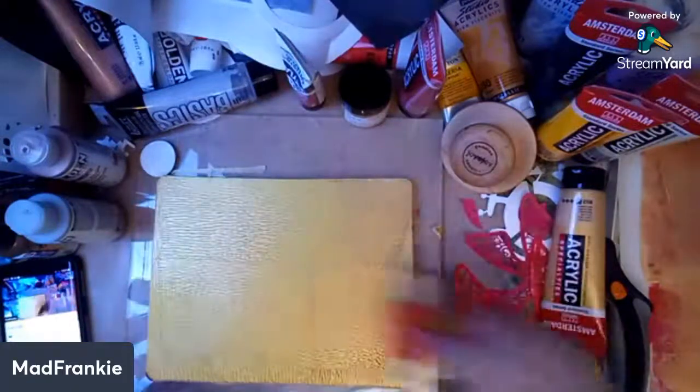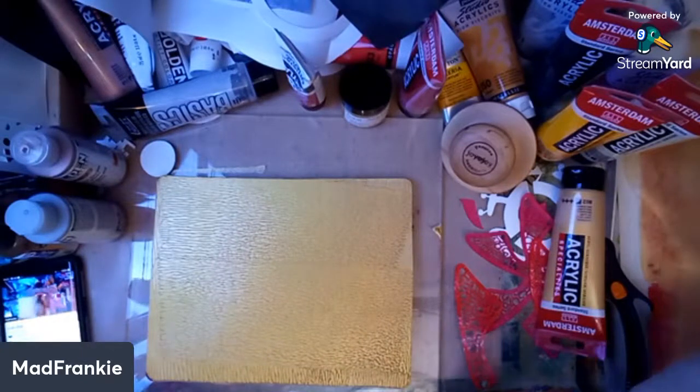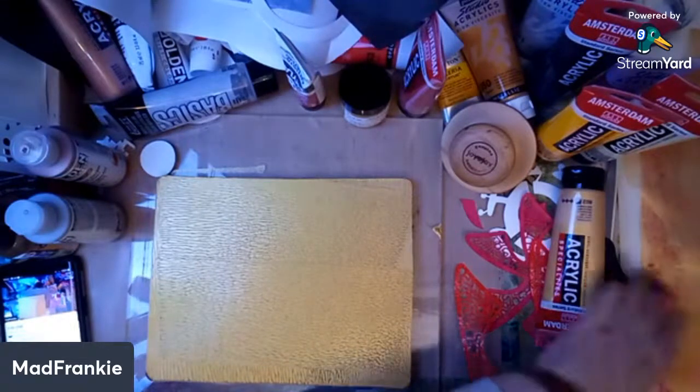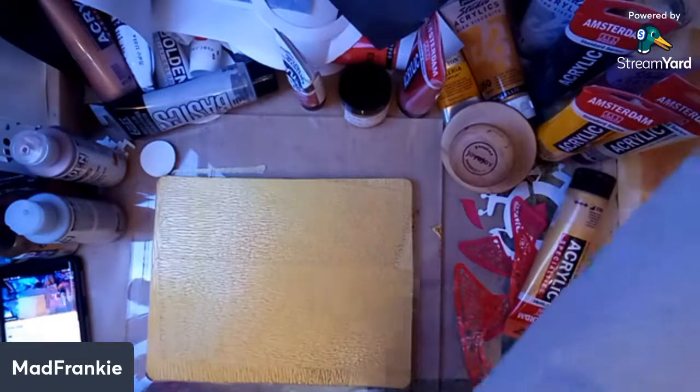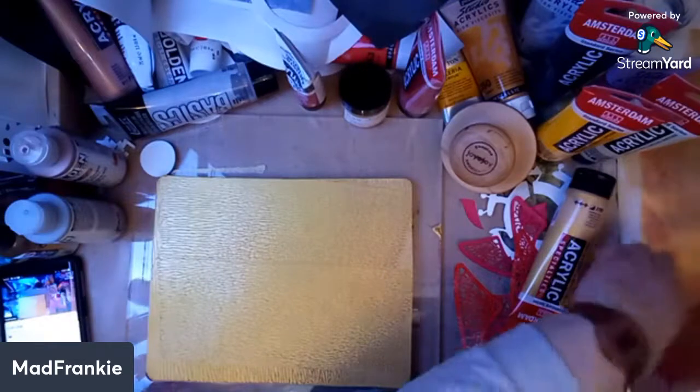Now, I'm trying to do this because I want particular colours for a particular project, which is never a thing you want to do when you're gelli printing. What you really want to do when you're gelli printing is just play. I have too many ideas otherwise.